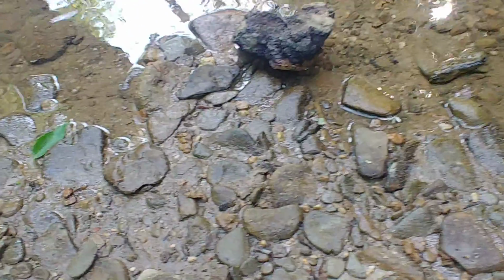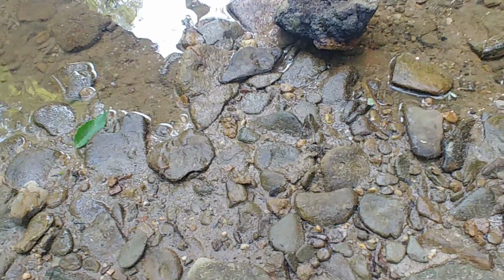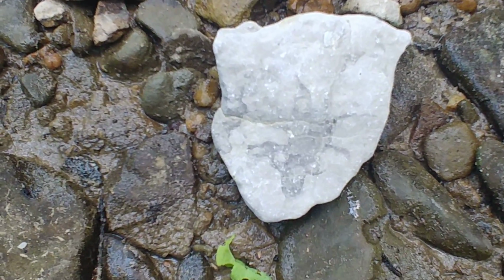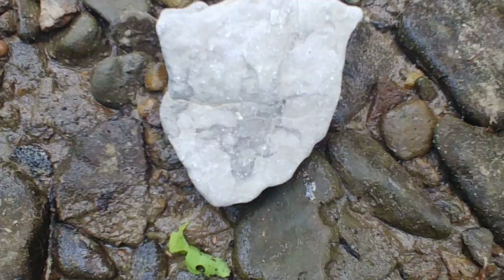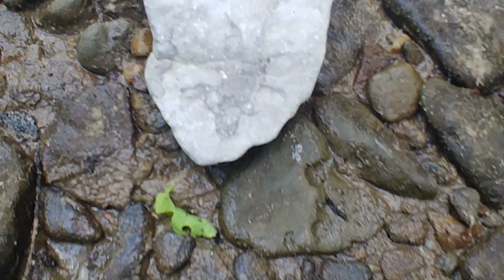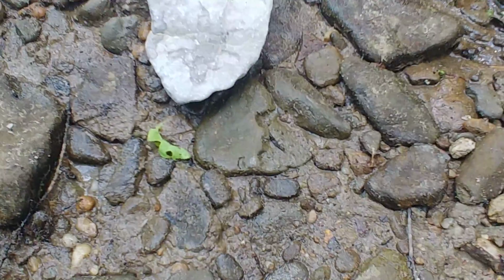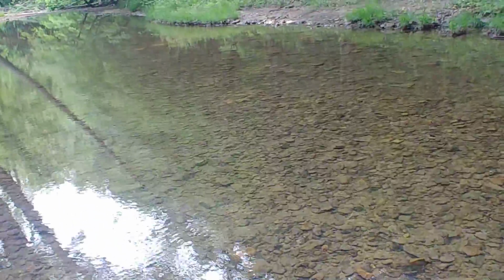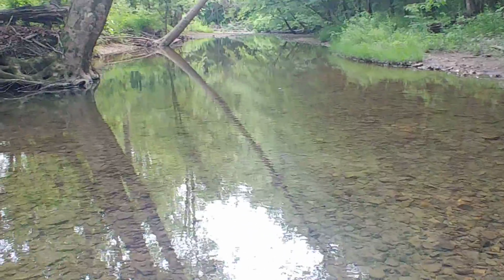I also found this rock. I don't know if it's a fossil or not, but if you can see that, it looks like a large bug. So I thought that was kind of cool. Might take a walk in here and cool off a minute. Ooh.